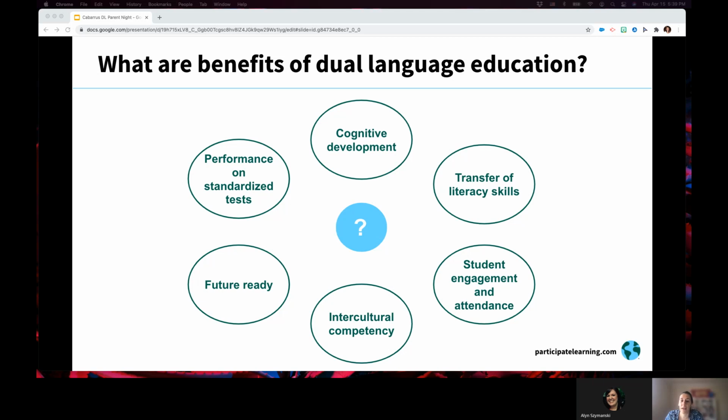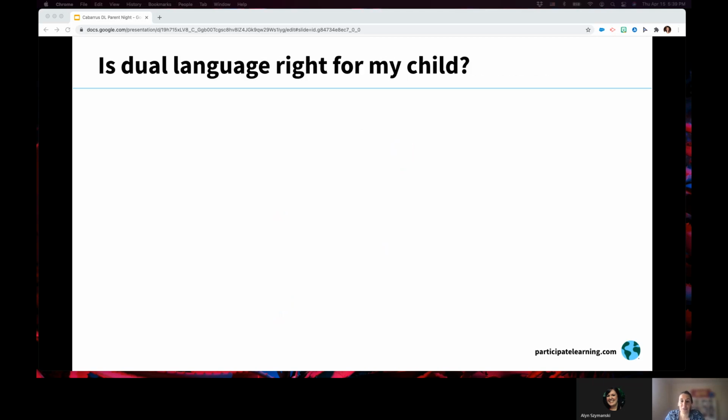Another benefit would be that DLI students are obviously better prepared for the global community and job market, since they know a second language and they have all those other benefits that we just discussed that you can see on your screen. All right, moving on.